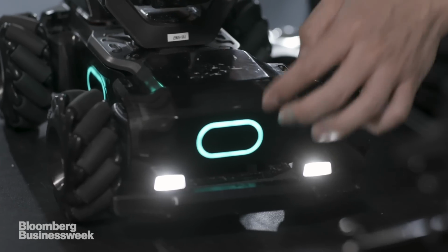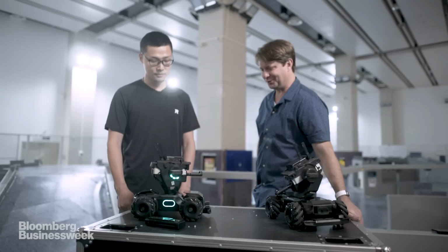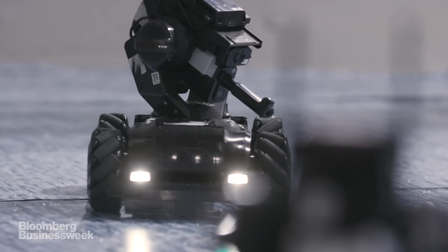That's the object of the game, is to chase each other around. Yes, and hit these plates. Is there like a laser? Yeah, and if you always aim at the center, you should be fine. All right, let's do it. Okay, let's do it.